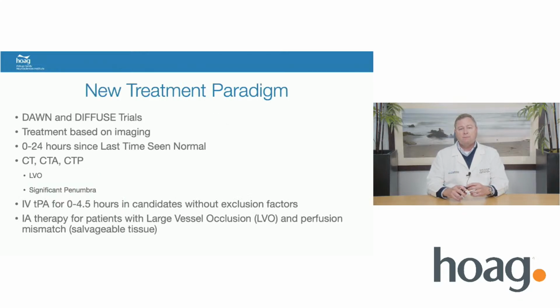So this was the new treatment paradigm. Treatment based on imaging out to 24 hours last time seen normal. So this massively increased the length of time we could potentially treat a patient. Using CT, CTA perfusion to identify large vessel occlusion, the significant penumbra. We give IV TPA still out to 4.5 hours in patients who are a candidate for that, and intra-arterial therapy for patients with large vessel occlusion and a perfusion mismatch.